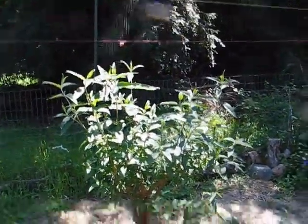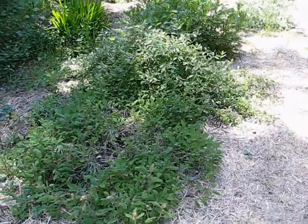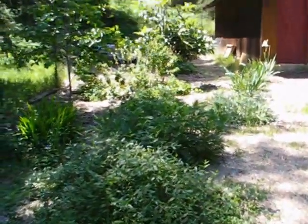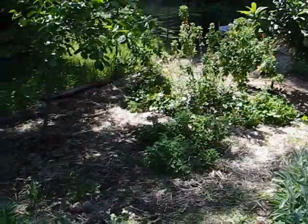And these guys are butterfly bushes. The entire life cycle of the butterfly occurs there. They eat them when they're little caterpillars, and they'll soon be leaving their cocoons. Some sages and other herbs and a little more lilac. And let's see, here's another fruit tree.